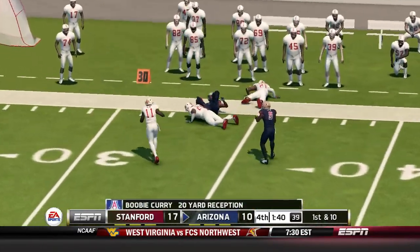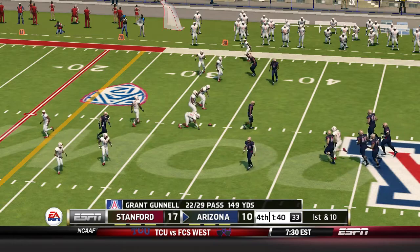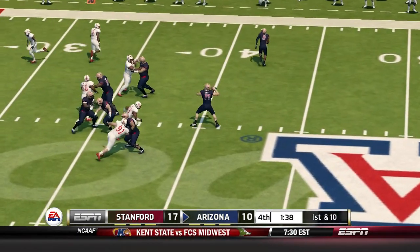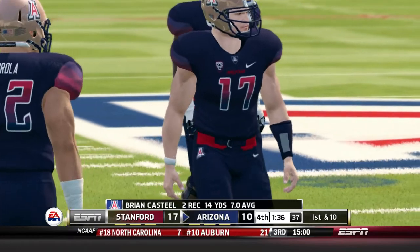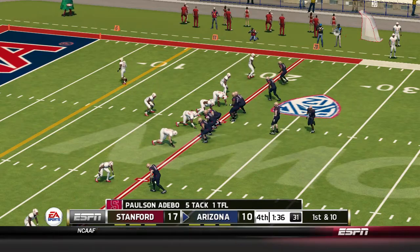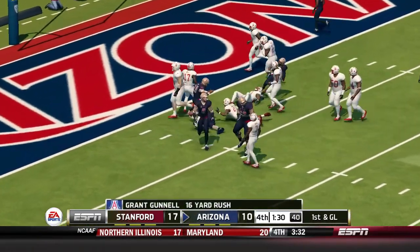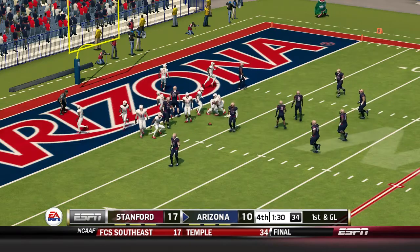And down he goes around the 34-yard line. Tackle right around the 20. First down. There he goes. A huge play, and now they're in a great position to score. That's good enough for another Arizona first down.